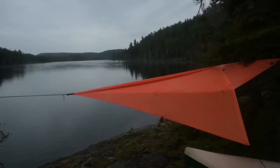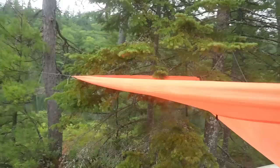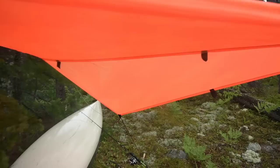More than anything, just a spot to sit while my fire goes and a spot to put this camera that's not all exposed in the rains, you know? Nice, I don't mind it. I'll set you right under here and keep you dry for safekeeping.